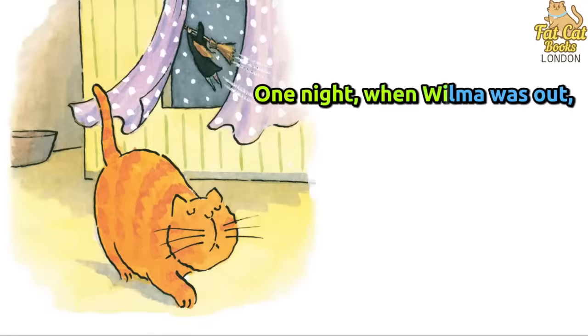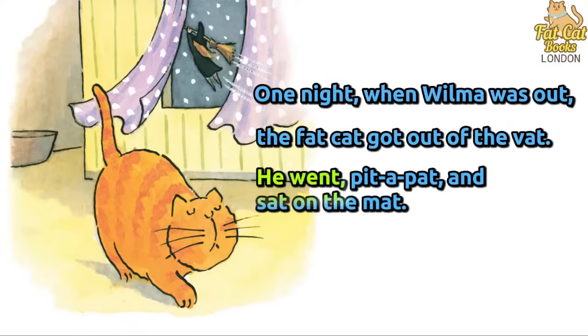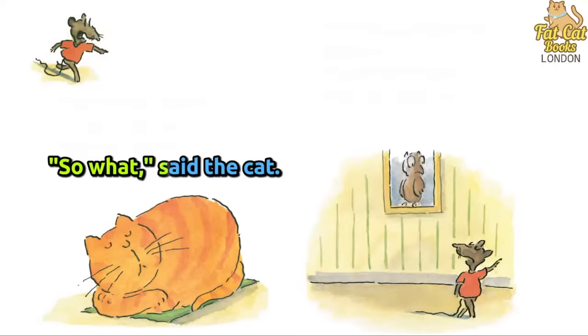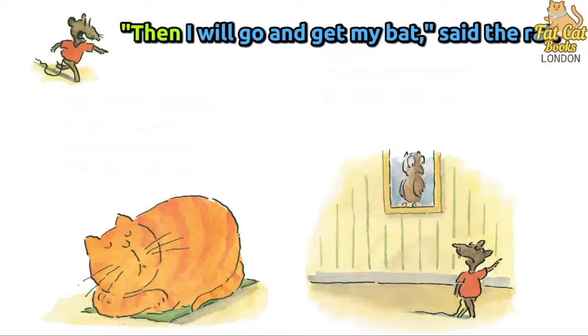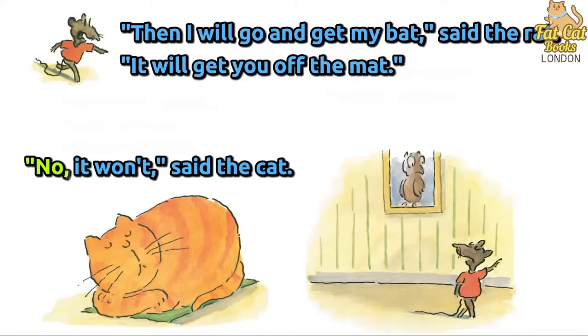One night, when Wilma was out, the fat cat got out of the vat. He went pit-a-pat and sat on the mat. "This is my mat," said the rat. "So what?" said the cat. "So get off," said the rat. "No, I won't," said the cat. "Then I will go and get my bat," said the rat. "It will get you off the mat." "No, it won't," said the cat.